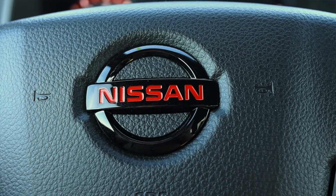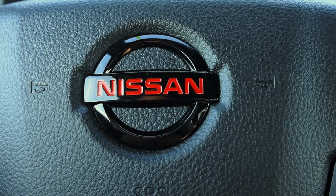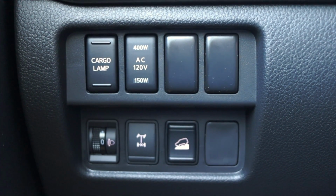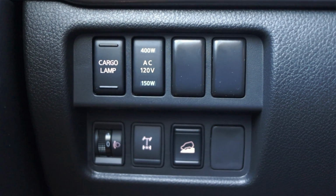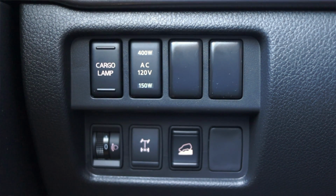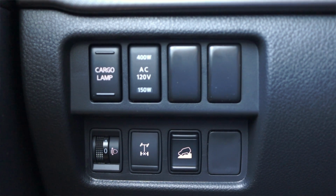It has the blacked out Nissan badge with the red lettering. I think that looks really, really good. And to the left of me, I have my headlight buttons, gauge dimmer switches, my cargo lamp outlet control. We'll talk about the outlet in a little bit. Headlight levelers, in case I am carrying something very heavy and my headlights are blinding everyone, I can actually change that.